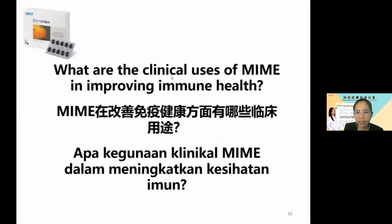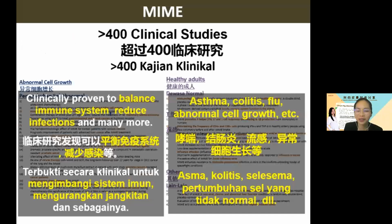Now we're coming to the third question. What are the clinical uses of MIME in improving immune health? There are more than 400 clinical studies relating to MIME. There are so many clinical studies that I am unable to show them all here. They found out that MIME is used to provide immune health. It reduces infection, shortens the recovery time and increases the survival rate.